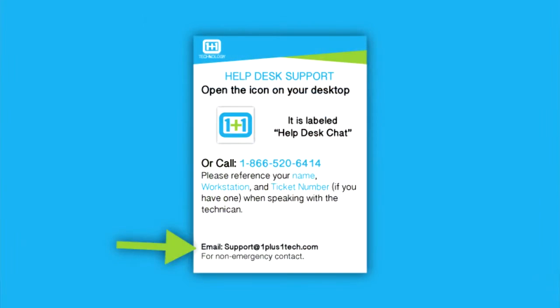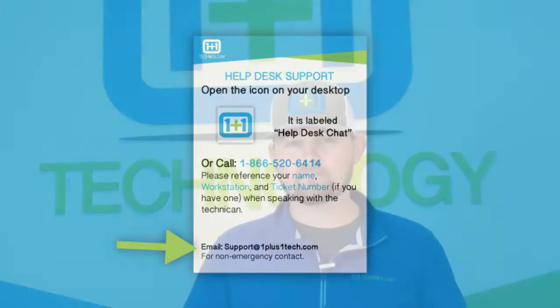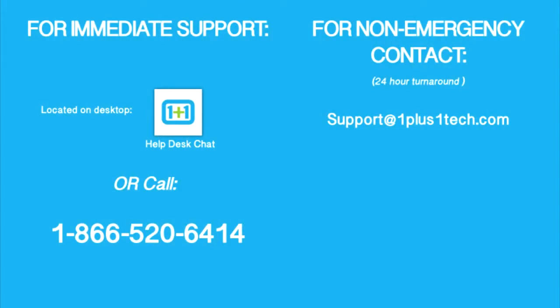Now, there's one final way you can reach the 1+1 team, and that's through sending us an email. Please feel free to send an email to support@1+1tech.com. When sending an email to support at oneplusoneTech.com, please allow for 24 hours for our team to get back to you regarding your inquiry. This means that if you have an immediate issue that you'd like to have resolved as soon as possible, this is probably not the best way for you to reach out regarding your problem. That way, pick up the phone or use the help desk chat icon on your desktop.